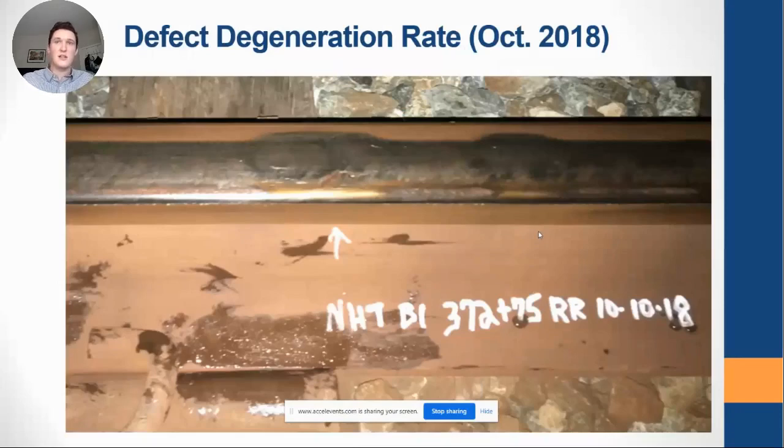As you can see on the screen, the first item that was reported was a negative hand test that was flagged during our ultrasonic run in October of 2018.